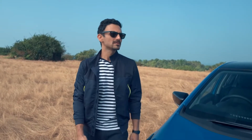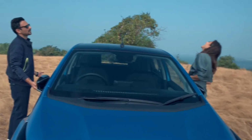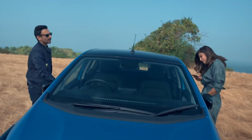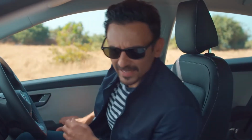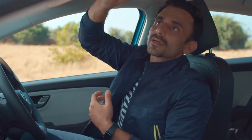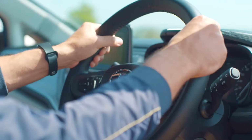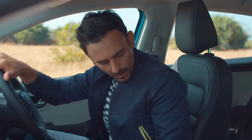Interesting talk, but enough talk. It's time to get behind the wheels. Let's go. Nice easy entry. Spot for my sunglasses. Nice height for the steering wheel, nice gear knob.